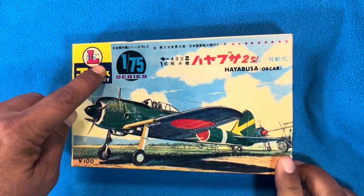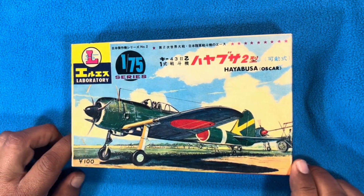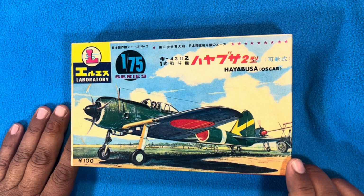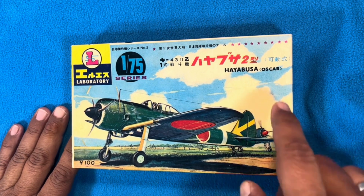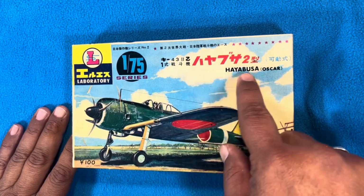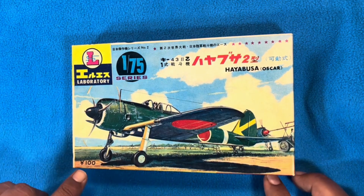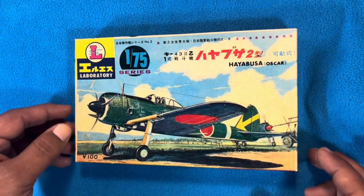And so here we've got the LS logo up in the top here. Something about a laboratory, and this is a Japanese kit with lots of Japanese writing, so unfortunately I'm not versed in Japanese, so maybe some of our Japanese viewers can give us a little bit more information on what else is written on the box cover here. But we do have what appears to be the symbol for Ki-43, number 2. And we've got Hayabusa and Oscar listed here as well. And down in the bottom corner here, this cost 100 yen, I believe, is what that's representing.